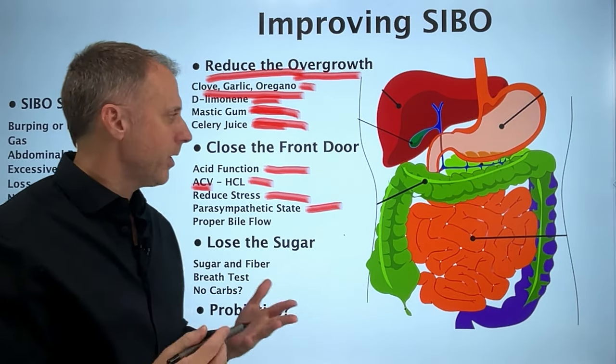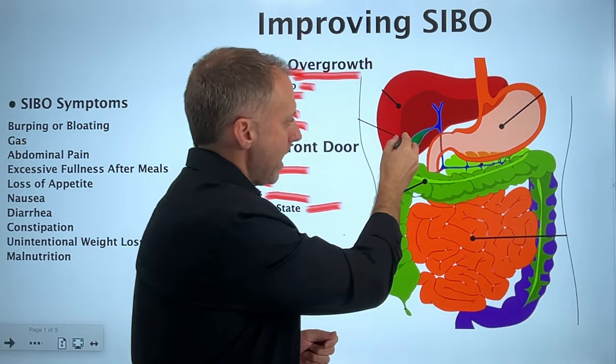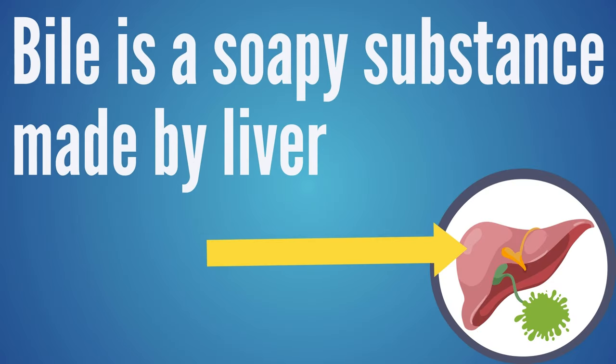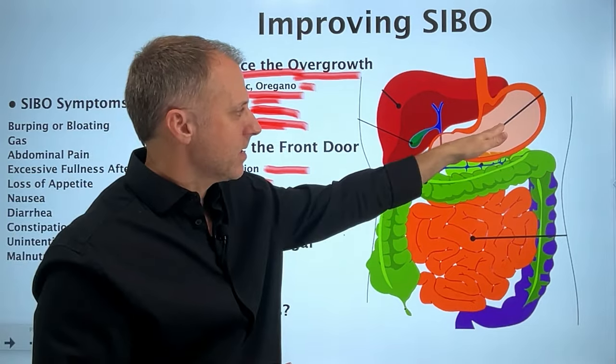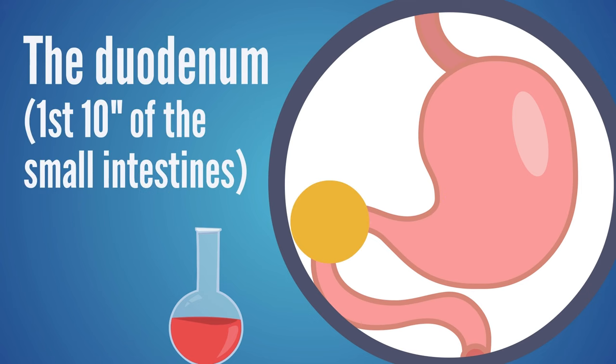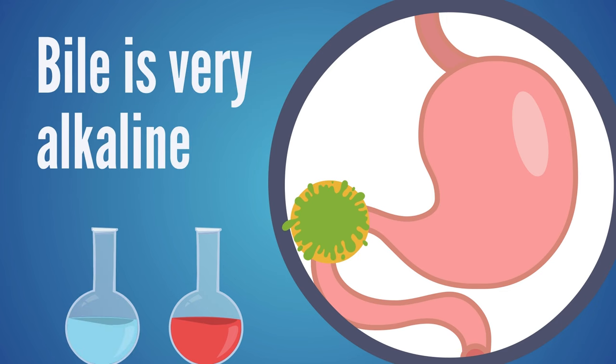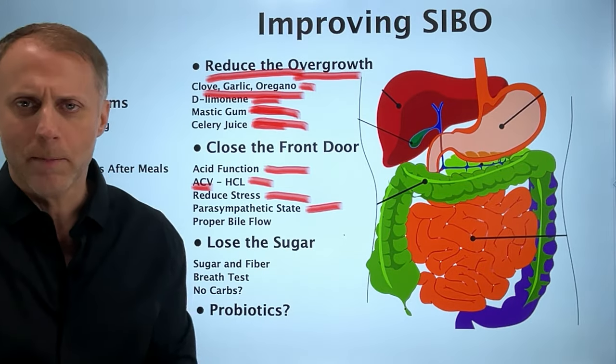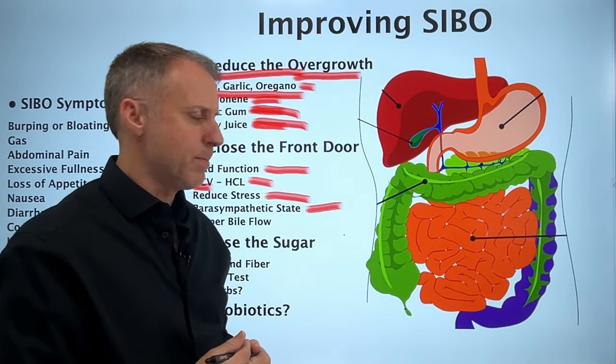The other thing you want to do is this: the gallbladder stores bile, which is this soapy substance that's made by the liver. And when the food acidifies in the stomach and then comes down here into the duodenum, the gallbladder squirts this alkaline bile down to help neutralize those acids, and then some stuff squirts out from the pancreas, you know, bicarb and enzymes to help us digest better.